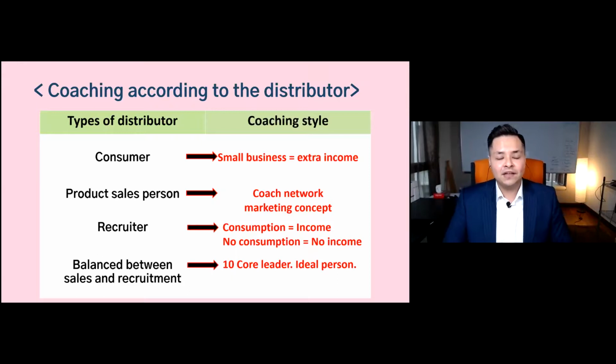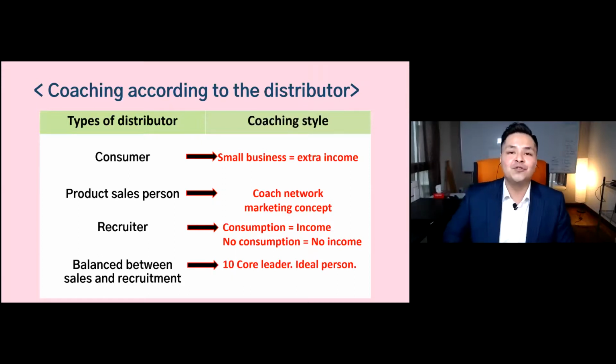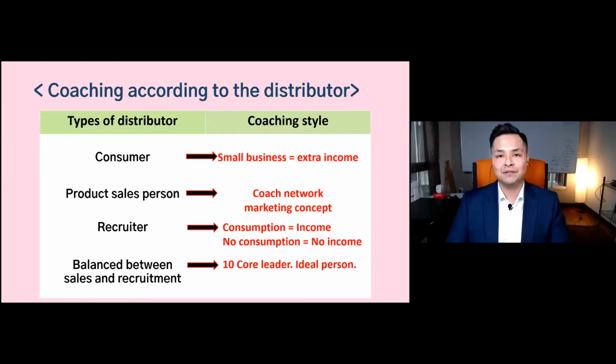But normally, doesn't matter how good you are at recruiting people. If you can't sell products, then you're not going to be able to do any business very well. Okay, it's not just network marketing; it's any other business that you do. Of course, you will have some people who are balanced between sales and recruitment. This is a 10-core leader. This is really a valuable person, and this is like we call it low-hanging fruit or the ideal person that you want to look for. Someone who's balanced between being able to sell products and also able to do leadership and motivation.